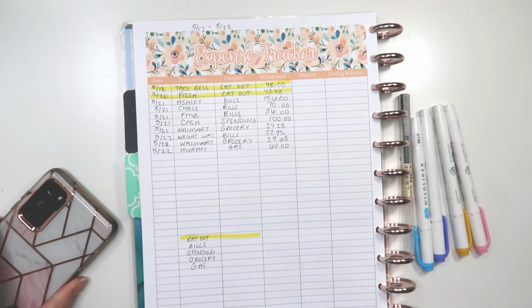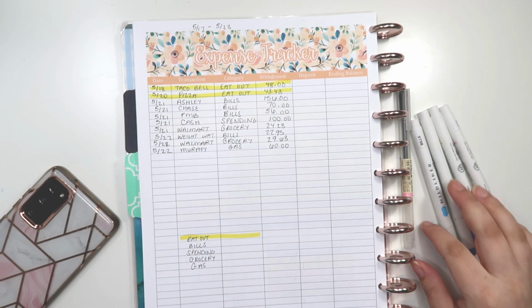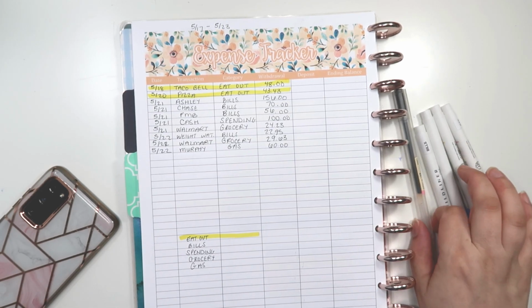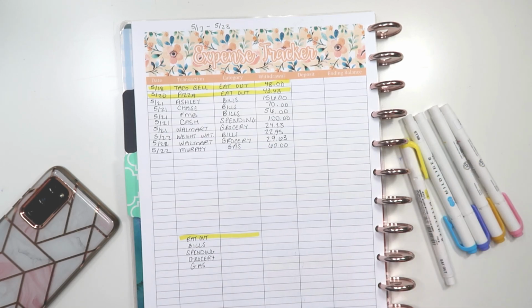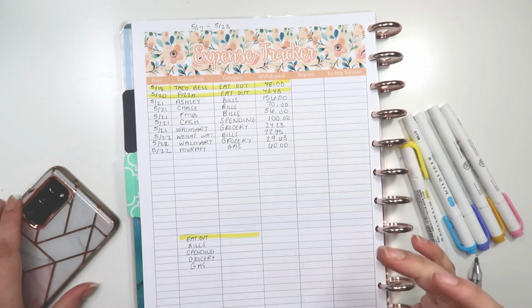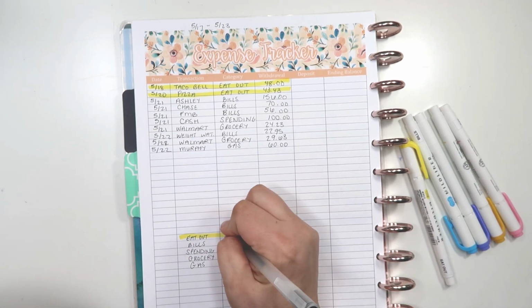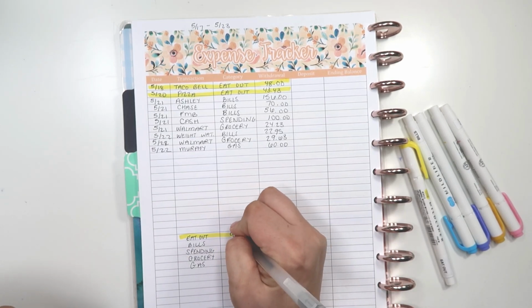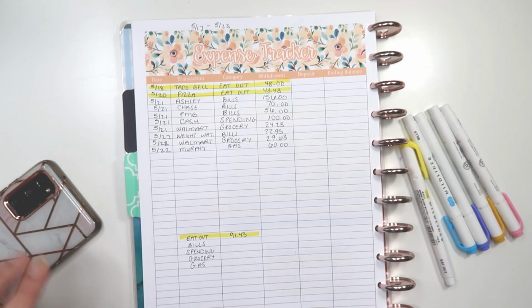Oh boy, definitely. I'm gonna try in June to cut back on how much we're spending on food, get back to my meal plan and my grocery lists, and just try to do better. But for now, we're just gonna kind of keep going and hope for the best. So $91.43 for eating out this week.